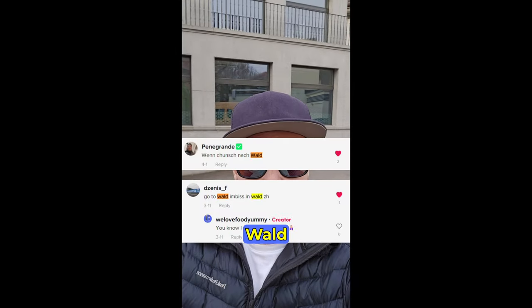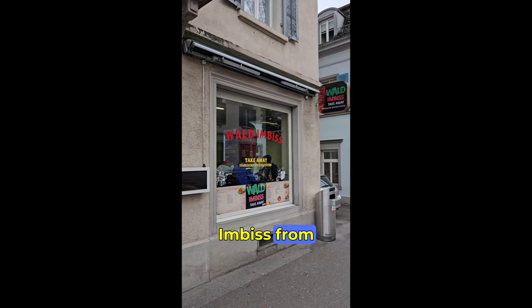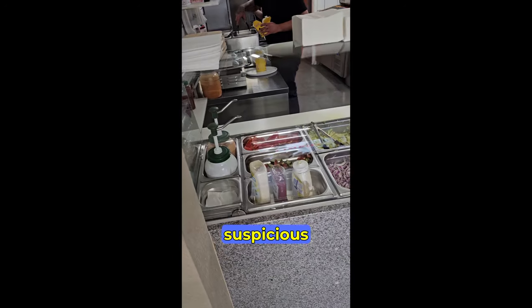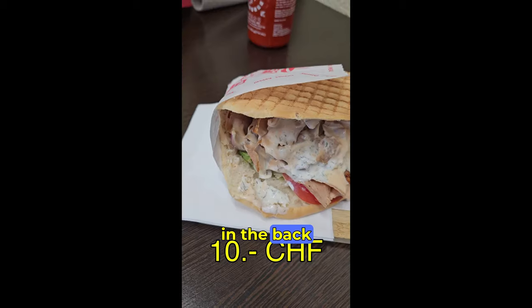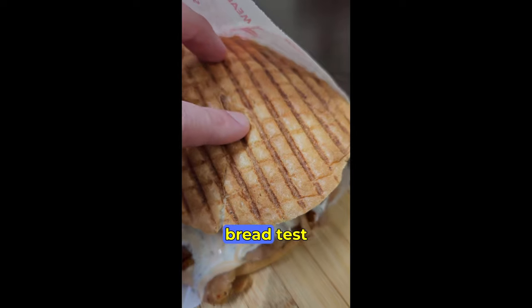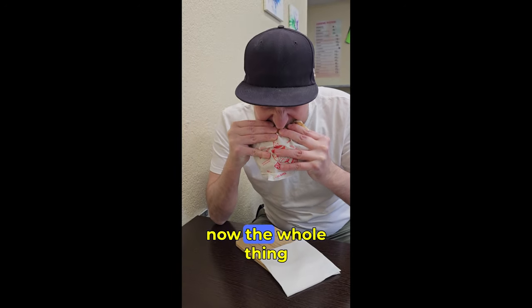You guys said Waldimbiss. We are here. Let's go. This is Waldimbiss from the outside, located in Wald. The cash only sign already makes me suspicious. Here are the veggies. They hide the meat in the back. Here is the kebab. Bread test. Meat test. And now the whole thing.